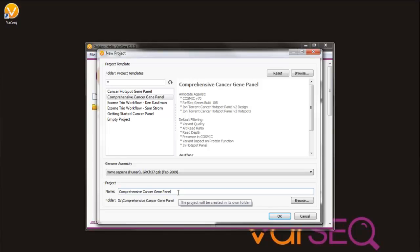So this is a great example of one of those very common and popular ways of starting NGS testing, which is creating a cancer gene test. So I'm going to go ahead and do a cancer gene test project. Okay, so again, we're starting with a template.